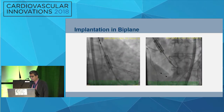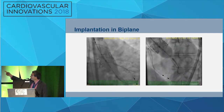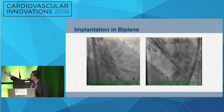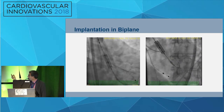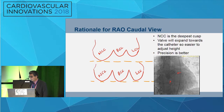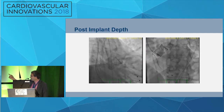If you look at the LAO view, because we have a biplane lab, same patient, you will feel uncomfortable, that the valve is almost outside, it looks like it is outside. And if you look at the RAO view, you will see that the non-coronary cusp is a little bit lower. All the surgeons will tell you that the non-coronary cusp is a little deeper than the right and the left. So that's why seeing the non-coronary cusp is the most important part of the catheter. And here, if you look at the post-implant depth in the LAO view, you feel uncomfortable that this is all awfully high. It is not.